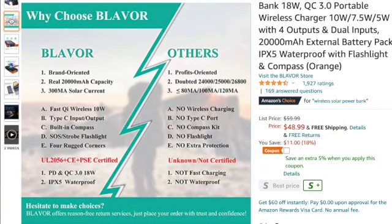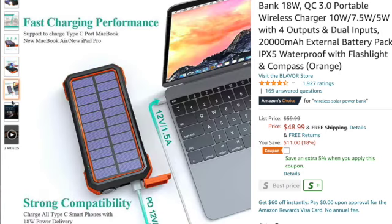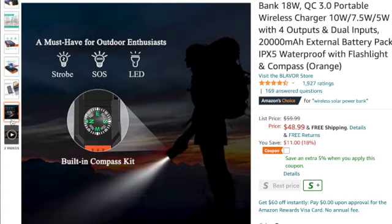It even has a flashlight. This thing is awesome because it is solar powered, so you can clip it to your day pack as you walk around throughout the day. The sunlight will charge it, and then it will charge your devices.